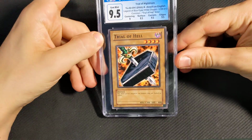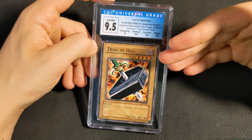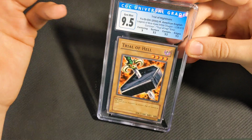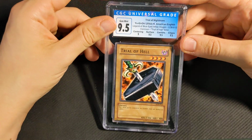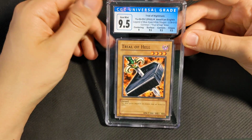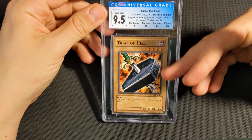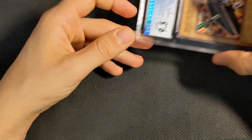So this is the second Trial of Hell. This got a gem mint, which is very cool. I have a PSA 10 of this already, so probably both of those Trial of Hells are for sale if anyone wants them. This one is the cleaner copy, so if one of them was going to get a gem, it makes sense that it would be this one for sure. And centering 9 I think is fair. It's shifted top to bottom.